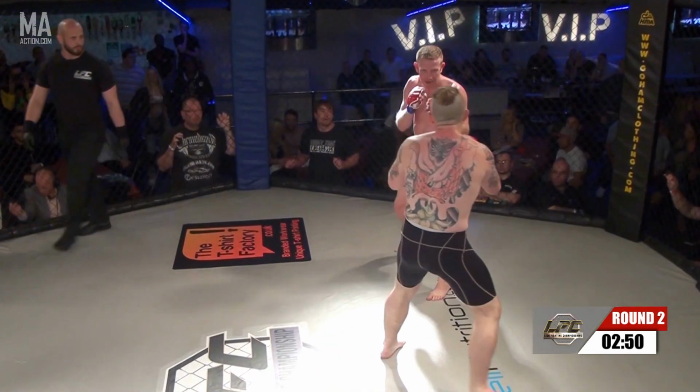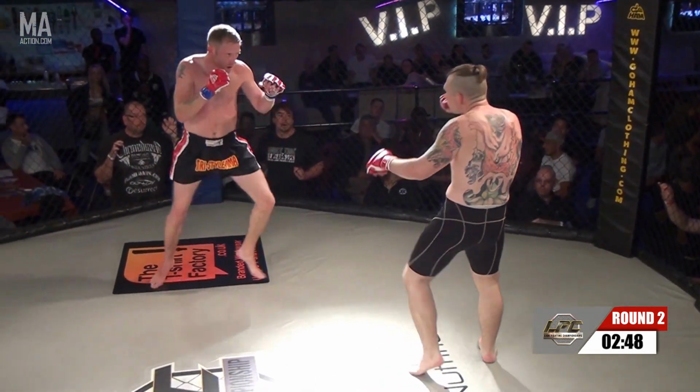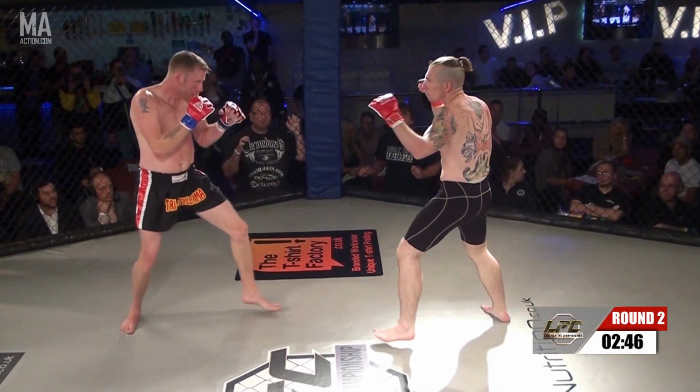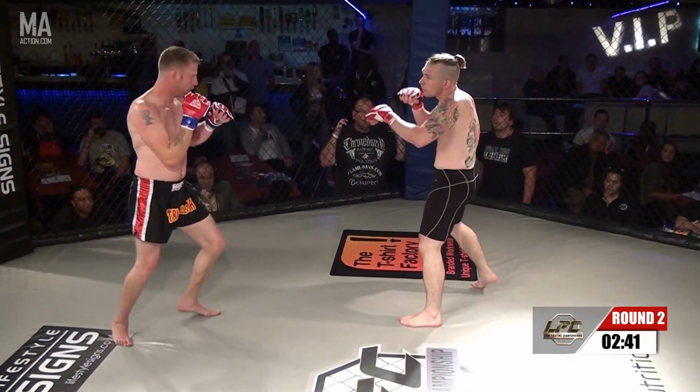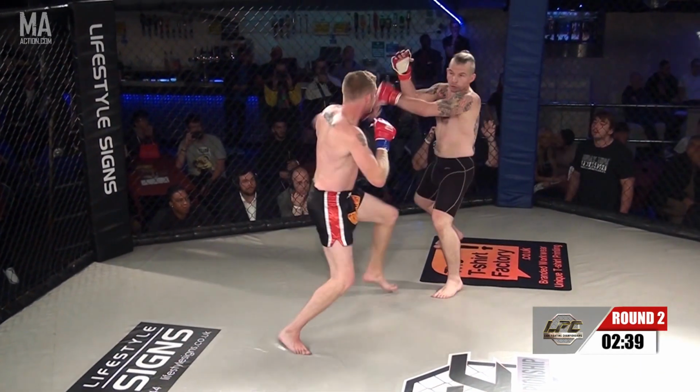Nice leg kicks there. I'm really impressed with Beardmore's kicks on the outside. However, Jackson's finding his own here. He's sinking some down. You can see the welt there on Beardmore's left leg. I like the guard and defense of these two. Nice cracking stuff.